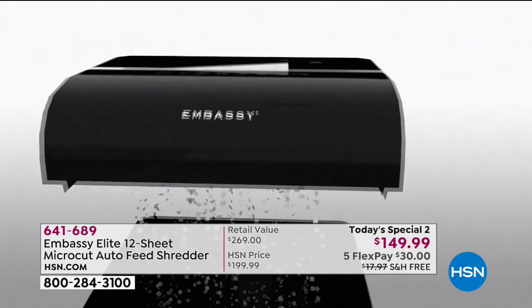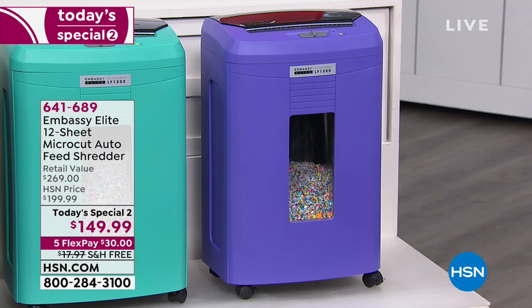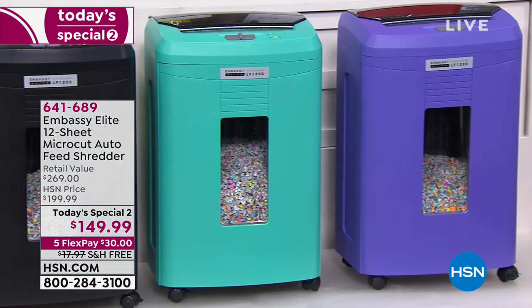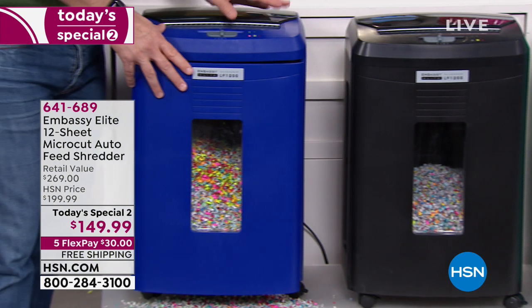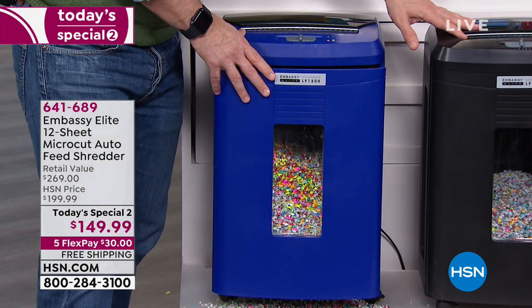So we have red right here, which is fabulous. Down front, we also have what we're calling the aqua. Purple and aqua. Purple, yes. And aqua. So this is purple. This is aqua. Next up, we have, of course, the classic black, which is the most popular. And then right next to that one, we have our blue. Exactly. These aren't even in retail just yet.